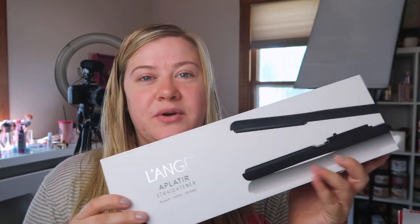I also picked up a new flat iron. I needed a new one so bad. Mine is about to crap out on me. It's a few years old, so I definitely needed a new one. So I was not sure what I wanted to get. I thought I would get one at TJ Maxx since they always have the name brands for a less price. Most flat irons, like good ones, run like $100.